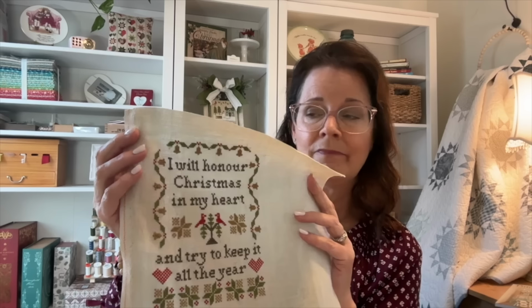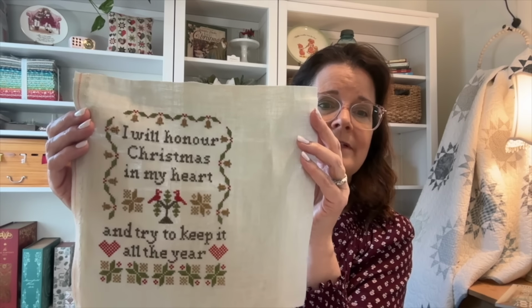With this one, I think this is Platinum, and it is 36 count, and I used the Sulky pack that was offered by Hands on Design, a collection of fabrics that she put together for the Cranberry Christmas. So I just grabbed that pack and went to town, and then I added the gold, and that's just a DMC.